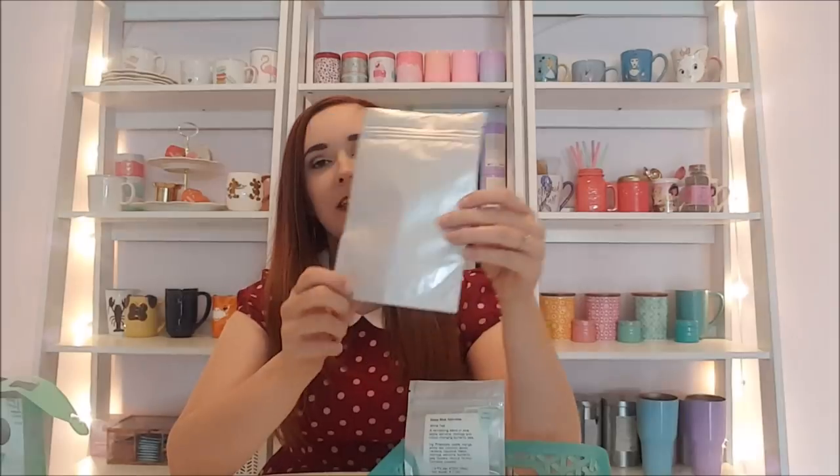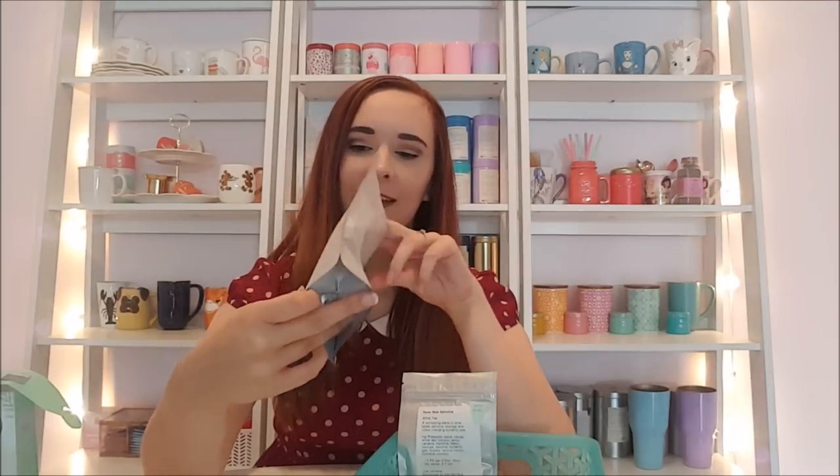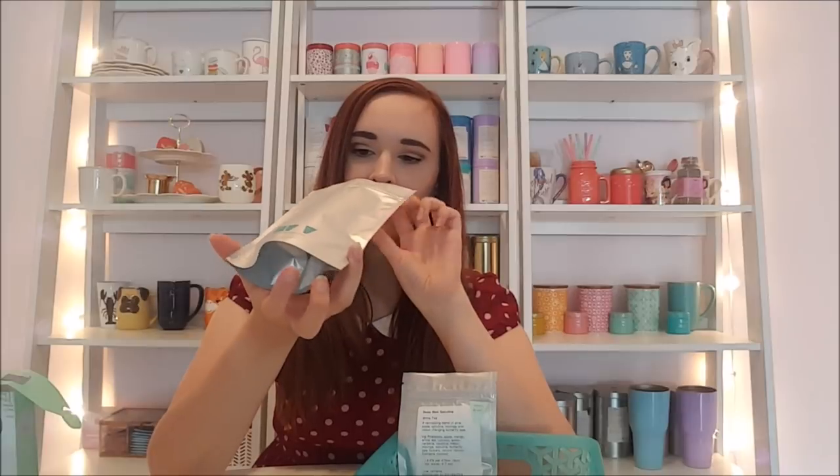This is caramel shortbread. I have honestly not drank this one since I did my first impression video on it back in December. So I'm not sure when I will drink this one again, but I did like it from what I remember. This is just a blank bag, but there is something in it. Oh, this is Moonlight White. I think I have enough for like maybe just a cup or two.